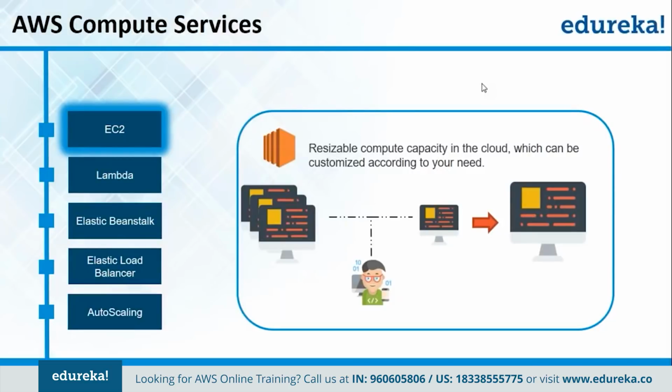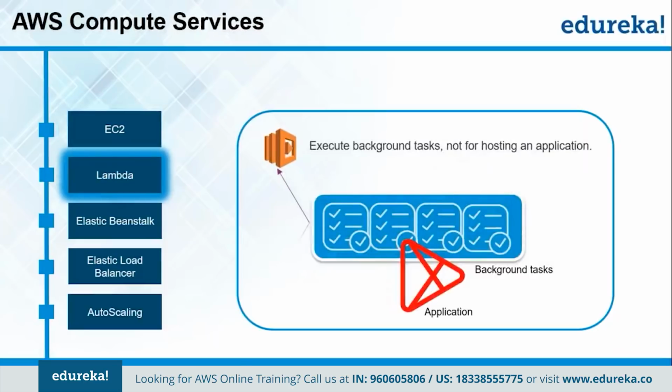So let's move on to a second service now, which is AWS Lambda. AWS Lambda, like I said, is an advanced version of EC2. It's based on EC2, but the difference between EC2 and Lambda is that Lambda cannot be used to host your application. Lambda can be used only to execute your background tasks.